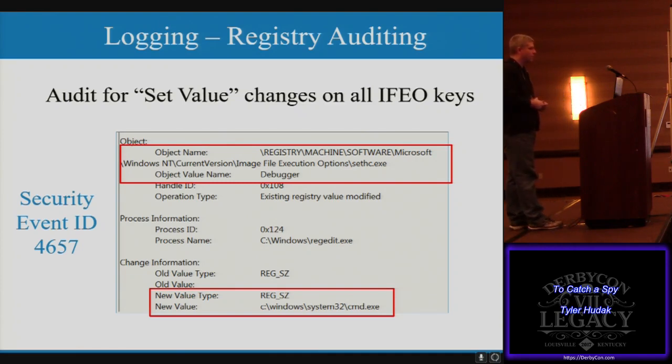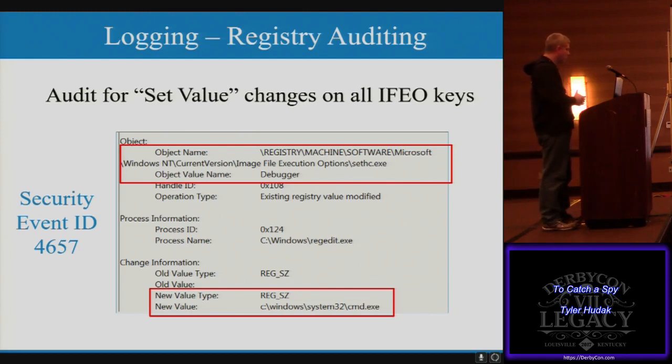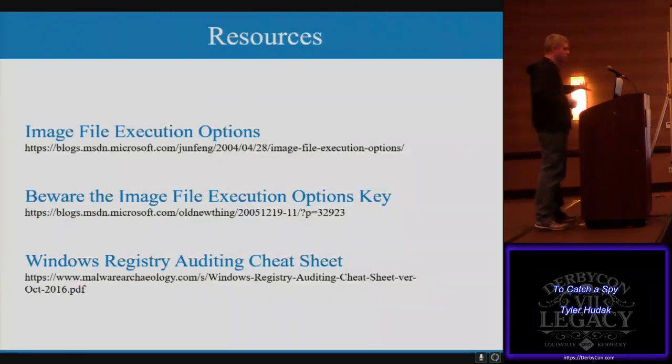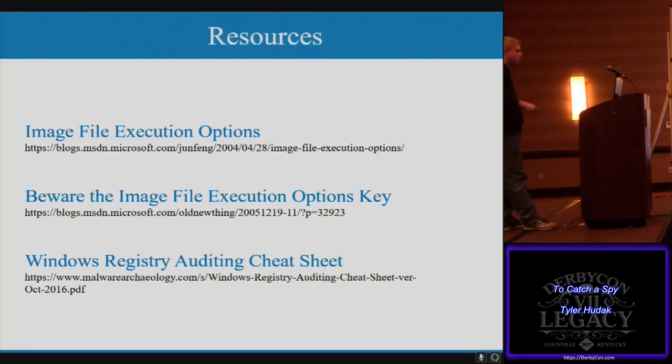So I will have a link up to this later, but if you are not familiar with logging or how to set logging in Windows, go to malwarearchaeology.com. Michael Goff, who runs the site, has a large number of amazing cheat sheets on how to set up all this logging. Throughout this presentation, I also have all the resources that I used to gather this information or assist me in my research. I will admit I'm standing on the shoulders of giants as I present this, because a lot of people have already done a lot of this research, and I'm just kind of condensing it into one format.